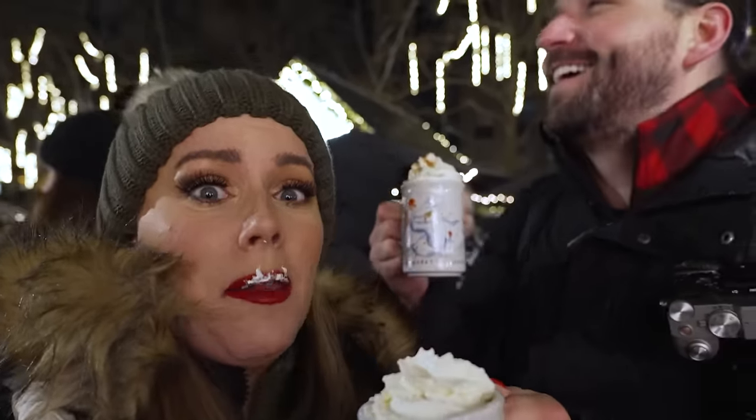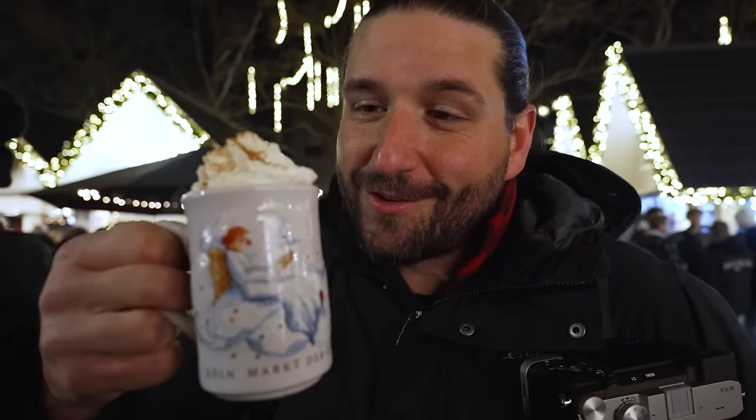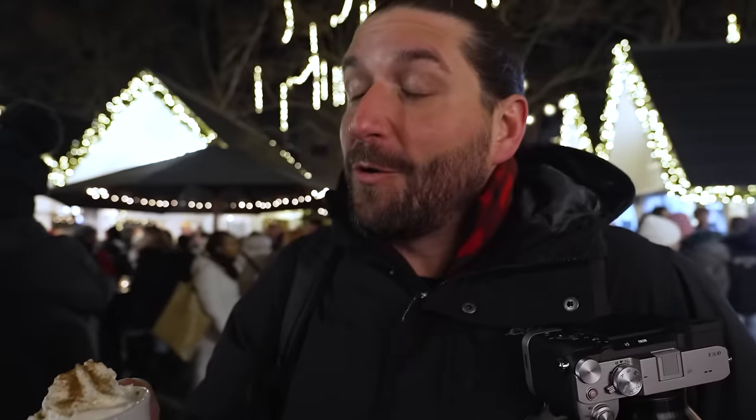Hot. How's that? It's okay. Let's give this a try. I think it's going to take a lot to get through the cream on top. Oh, that is very boozy. The most boozy eggnog I've ever had. I think it's good. I gotta get past the heat and this cream first. Let me try it again.